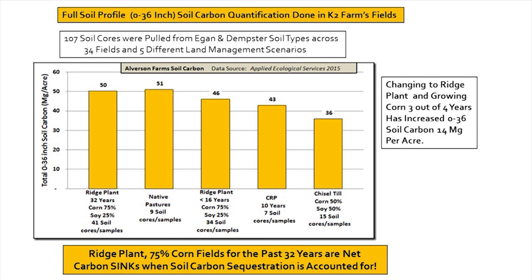They very carefully selected a couple of predominant soil types from our area that they were able to compare. On the far left, we've got an example of a ridge-till field, ridge-tilled for over 30 years, and over its history had 75% corn and 25% soybeans. Then the next column is a native pasture. Then we've got a shorter-term ridge-till, some of the stuff I've taken on since I got out of college, and CRP, and finally over on the right, a chisel field with a corn and soybean rotation.